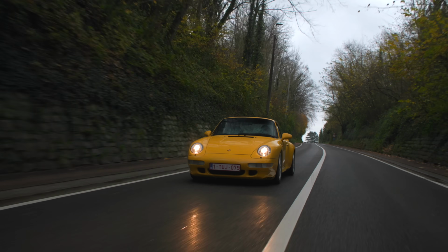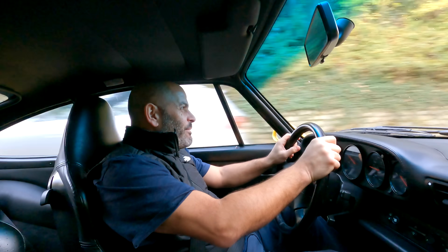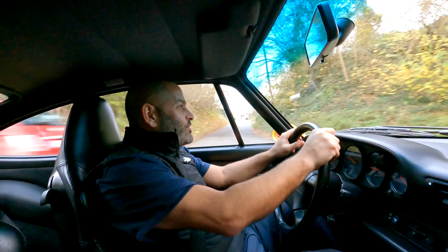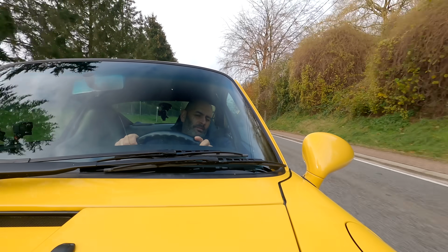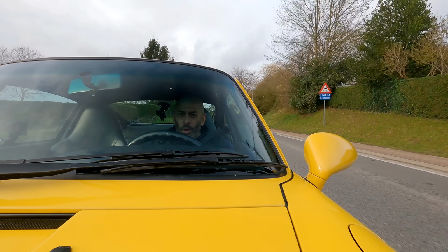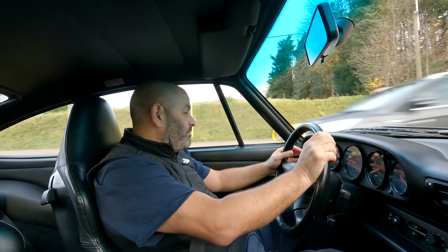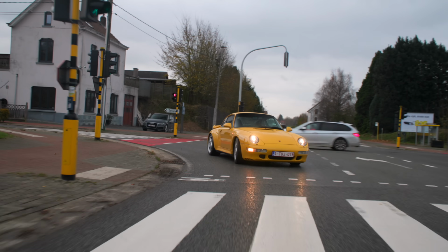993 turbo time. This was one of the great cars, wasn't it? Remember the performance back in the day? Over 400 horsepower, 4-wheel drive in a compact package. We all just thought, well, it's a 959 in all but name. And I love it in yellow. I know I'm biased. This feels so small and so right. Why would you buy a new 911 when you can have one of these? 70,000 kilometres, the best colour, black leather, big wing seats. Oh, what a thing.